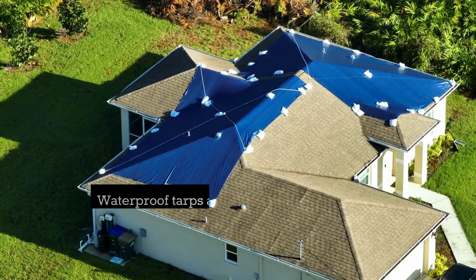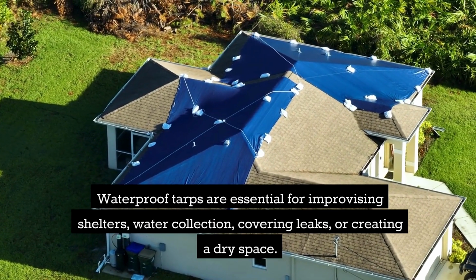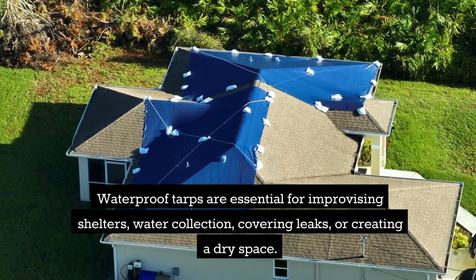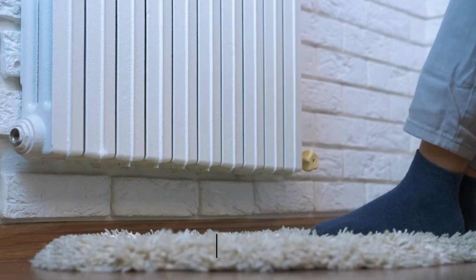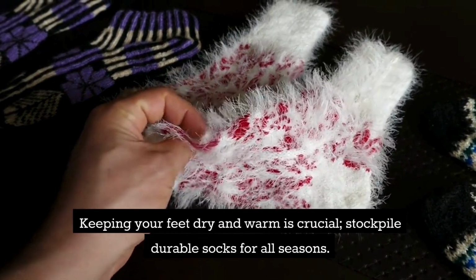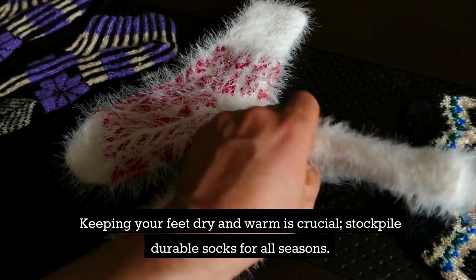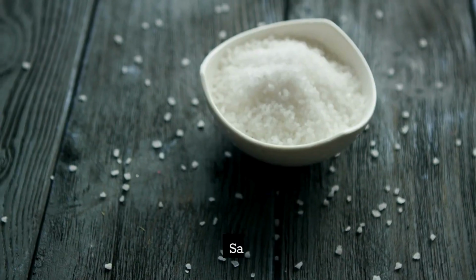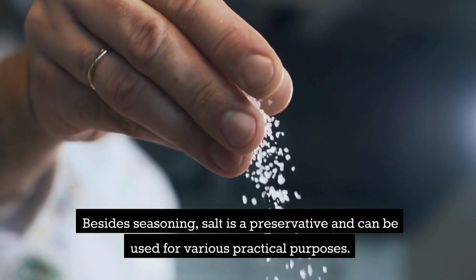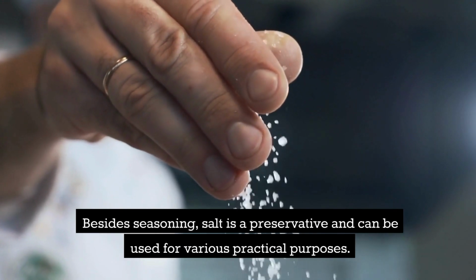Tarps. Waterproof tarps are essential for improvising shelters, water collection, covering leaks, or just creating a dry space. Socks. Keeping your feet dry and warm is crucial. Stockpile durable socks for all seasons. Salt. Besides seasoning, salt is a preservative, and it can be used for various practical purposes.